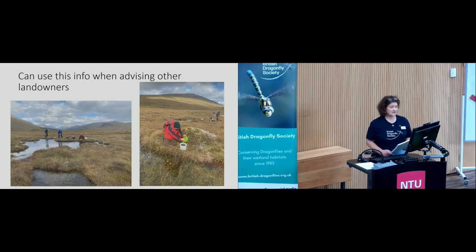So the results from this year's survey are very promising, and we plan to create more pools in future. We'll be continuing to monitor their colonisation so that we can use that information when we're advising other land managers.